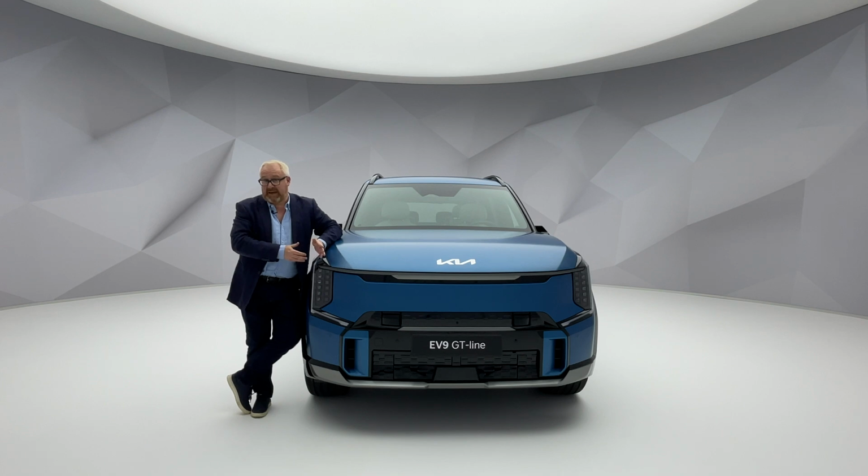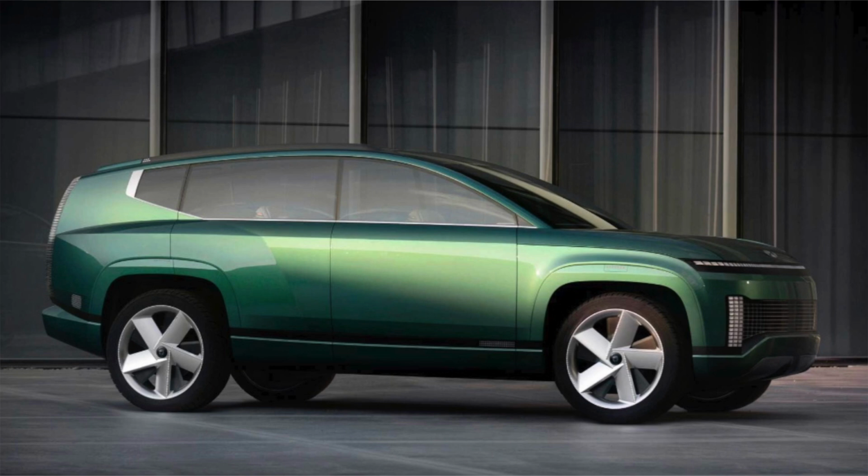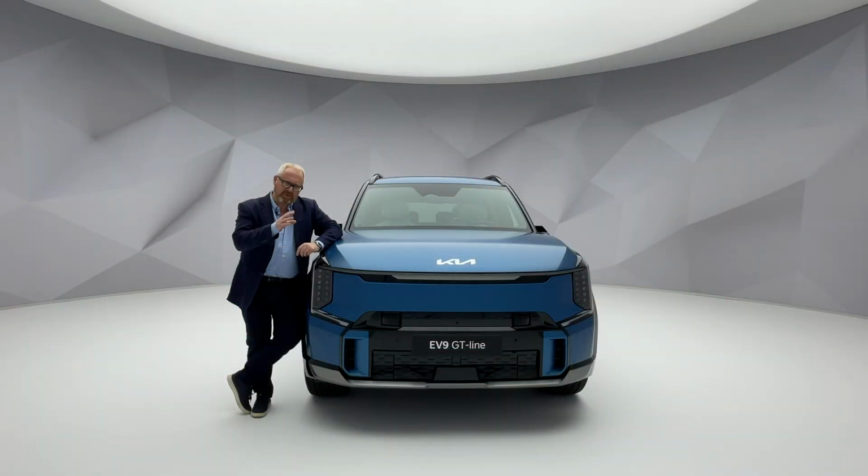And of course, as I say, it's part of Hyundai Group. And we know that Hyundai are going to be bringing out an Ioniq 7 at some stage, which is probably going to be a direct competitor for this car as well. So whilst it's not going to have an easy time of it, I think it's got enough credentials to really challenge, as I say, those established players in the market space.